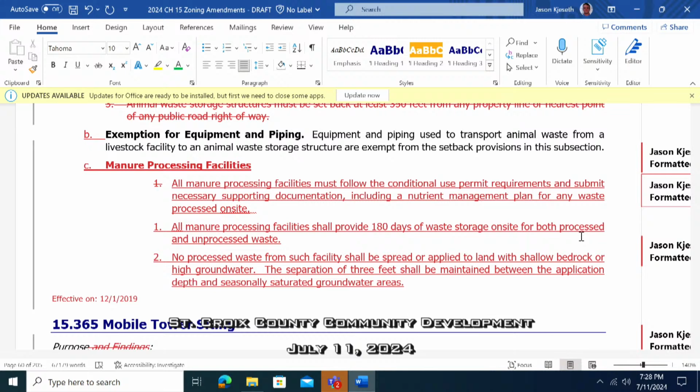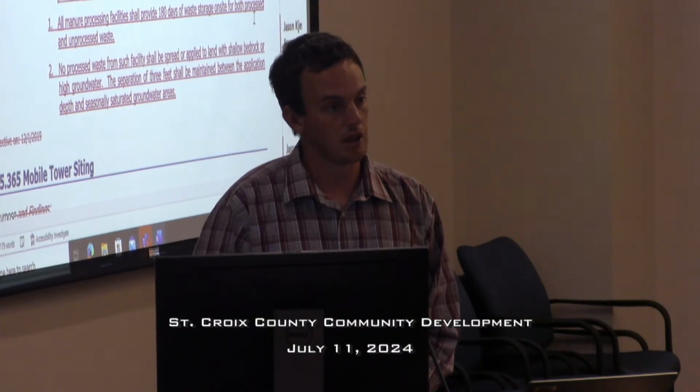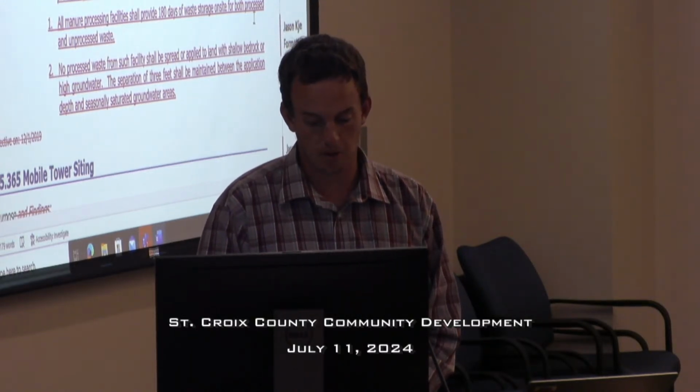The numbers here are messed up, but all manure processing facilities shall provide 180 days of waste storage on site for both processed and unprocessed waste. What that is intended to do is to hold them to the same standard as a large dairy or a CAFO would be required. They're required to have 180 days of storage. I believe the applicants that you had seen only had a couple of days, if that, 3-4 days, I believe is what they were proposing. So this is a lagoon, this is some kind of a storage containment system.